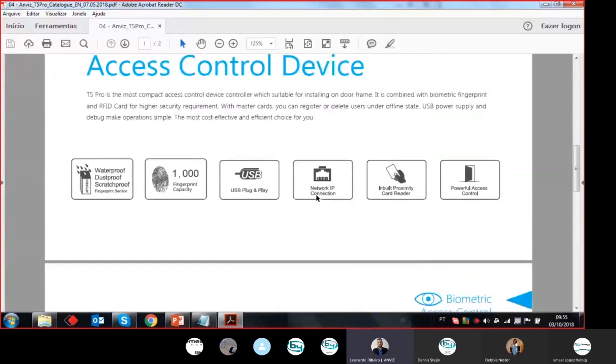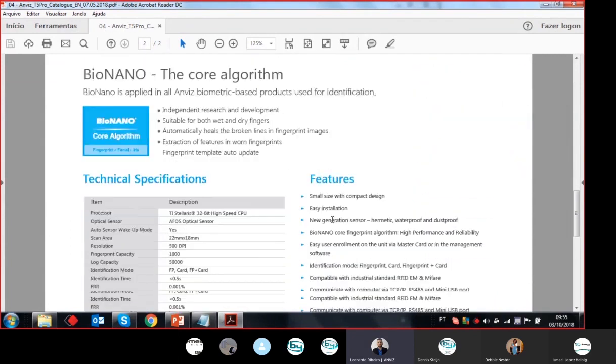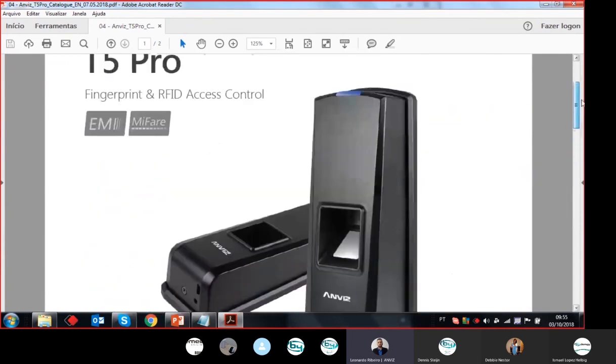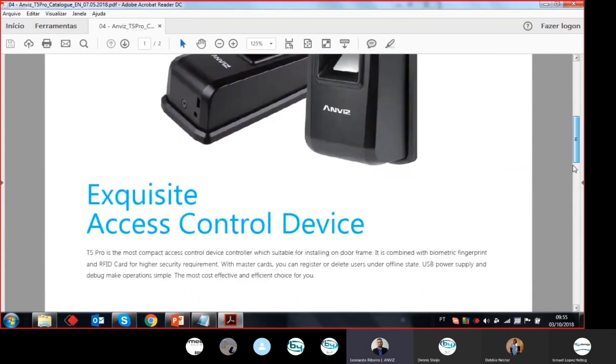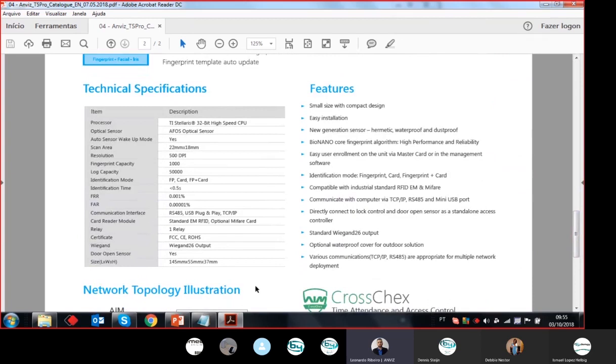There is TCP/IP communication too. We can connect the Ethernet cable in the adapter that comes with the box and start communicating with the device. Since it's a device without any display, I suggest first communicating by USB, then making the configuration and starting communication with the TCP/IP. We can set the IP there. I will show in the software later how to make it.